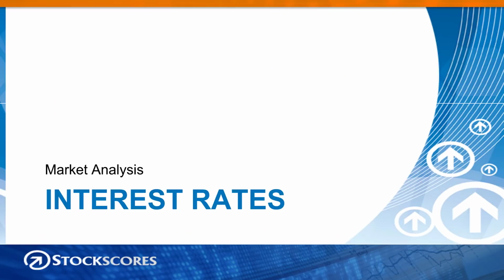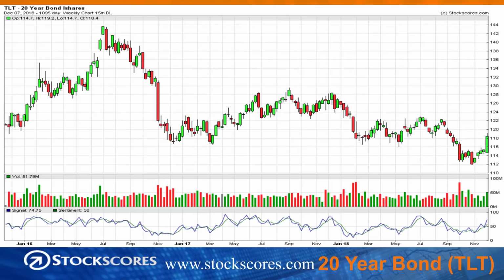Onto the interest rate market, and of course we had that major breakdown in the bond market maybe 2 months ago, indicating that interest rates were going to go higher. Well, we've had a reversal of that this week, quite a jump higher in the bond market, which means interest rates have fallen this week, and that's, I would say, an unexpected thing.